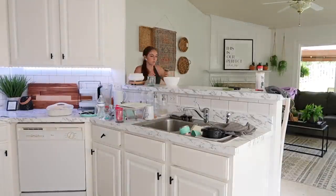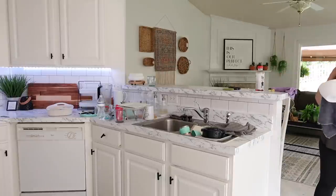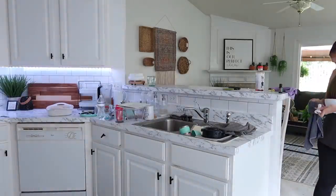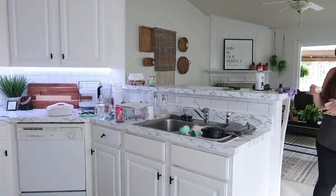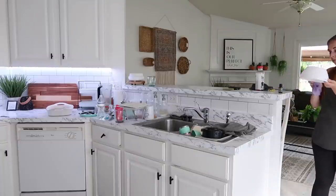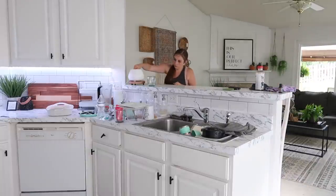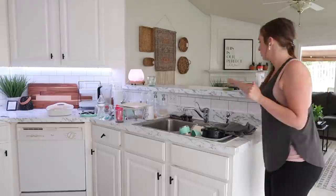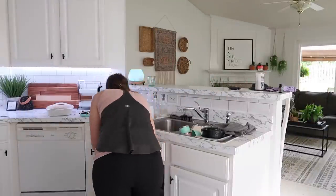Heading into the kitchen, I got my diffuser going. I've been still doing my spearmint. I just love that scent whenever I'm cleaning. It smells so fresh and clean. And then I went into the kitchen. I didn't have a ton to do this day in the kitchen, just because I had been keeping up with it otherwise. So I just zipped through and did the dishwasher and hand washed a few dishes.